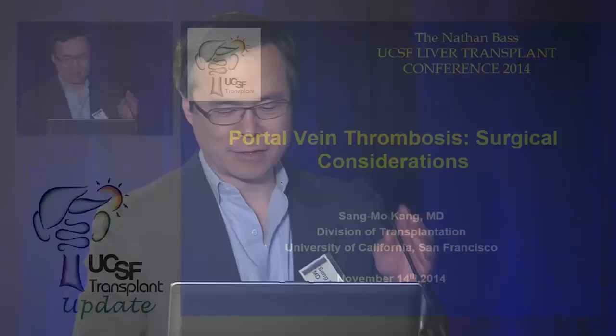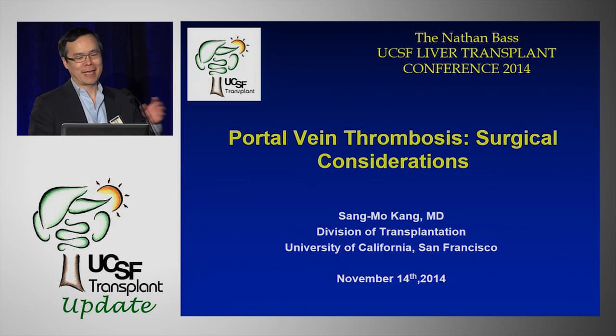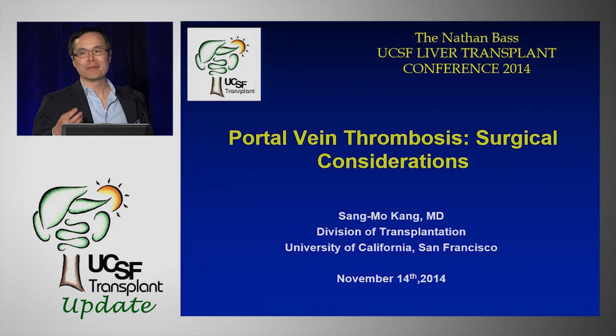So I'm going to talk about the surgical considerations, and knowing that very few of you will be scrubbing in with us to actually deal with this, you can just relax and look at the nice pictures. But when we see somebody with portal vein thrombosis on the docket for surgery, we know it's going to be a difficult operation.